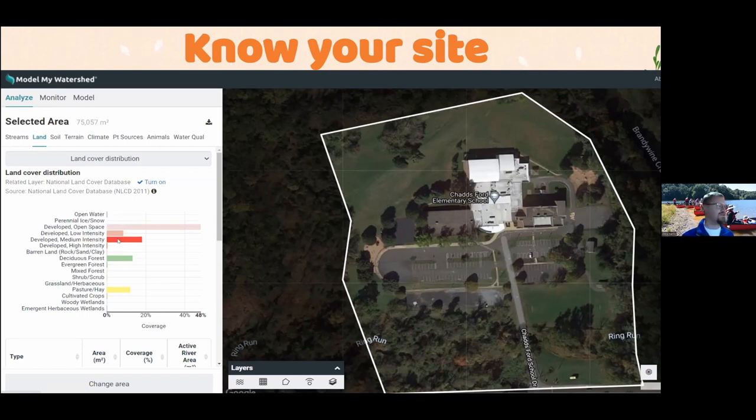So this is the land cover area that we're looking at. You see most of it is developed space. We have also developed open space, developed low intensity and medium intensity. So that's our buildings and that's the parking lots. There's a little bit of forest and there's a little bit of pasture or hay area, really, and that's the grass area, right? So that's what it looks like presently.